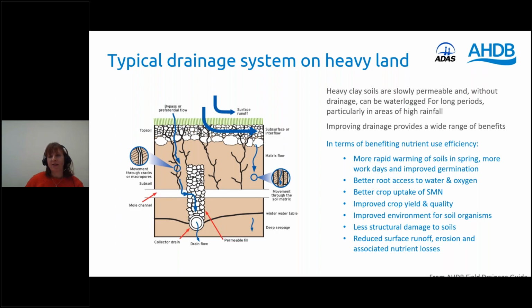And really, if we think of the benefits of improving drainage, there's a whole range of benefits, and the list here isn't an exhaustive list, but if we just focus on the key ones in terms of benefits for nutrient use efficiency, they include more rapid warming of soils in the spring, so that improves the number of work days and improved germination of the crops.